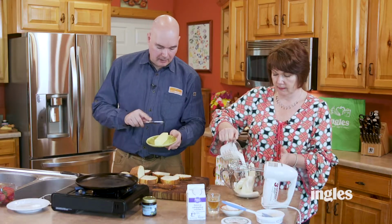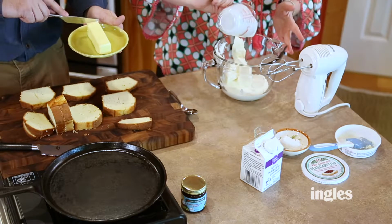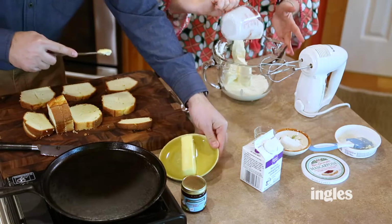While she's adding that, I'm going to butter this. This is just a stick of room temperature butter, unsalted. And take a butter knife.